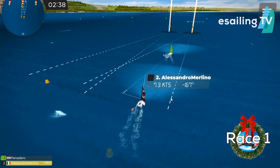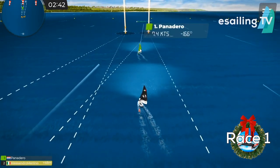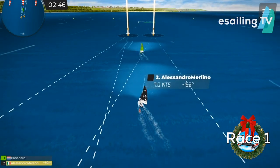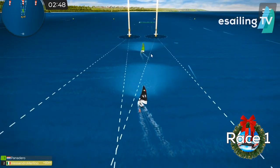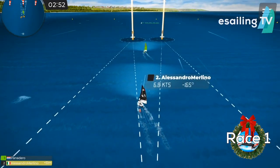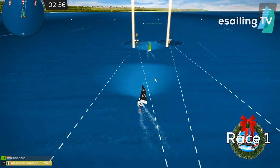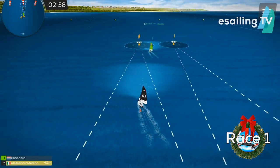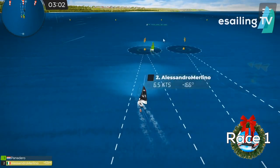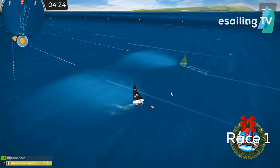This means Danny Panadero cannot be caught by AlessandroMerlino in this downwind because the wind shadow of a starboat is only 33 meters, so that's why he's doing such a good job. Good race by the Dutchman. And we have to say that the Dutch player Panadero, it's the first time he's doing a match race and in the starboat, and he's getting after AlessandroMerlino.